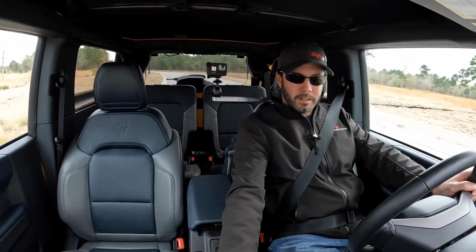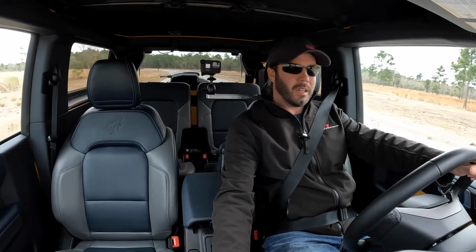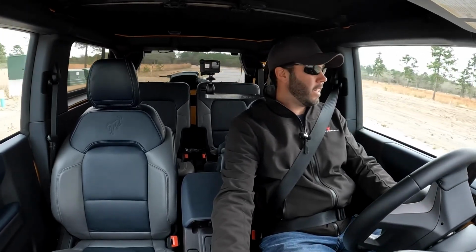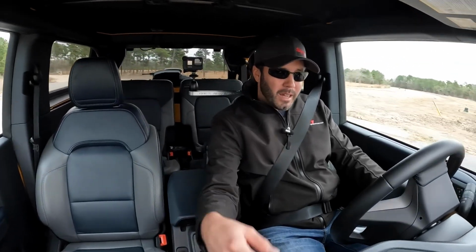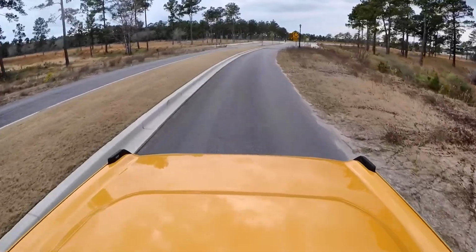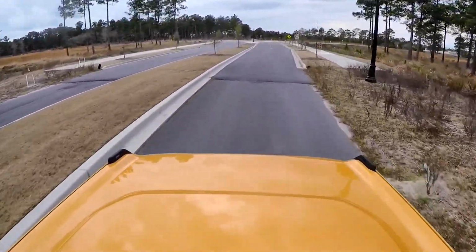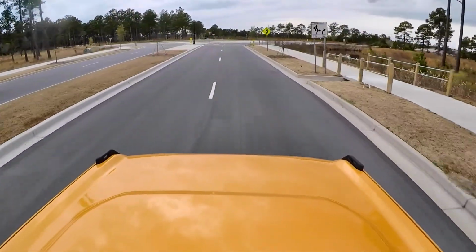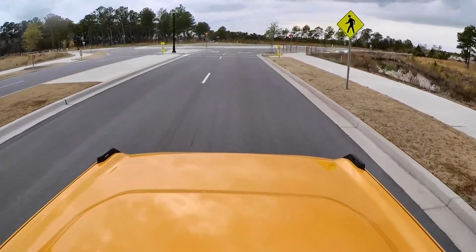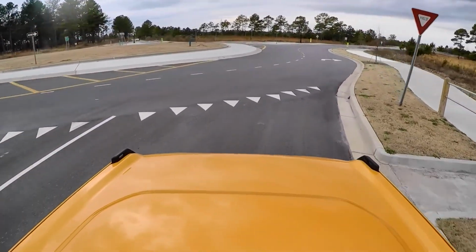I know a lot of you guys aren't really looking to race the Bronco, but it's peppy for what it is. I mean, this is a fairly heavy vehicle. You're looking at between 4,300 and 4,500 pounds, something like that, for these two doors, depending on how you equip it. That's really heavy for a vehicle of such a small footprint. But damn, it's very well put together. Everything is no buzzing, rattling, or anything like that.